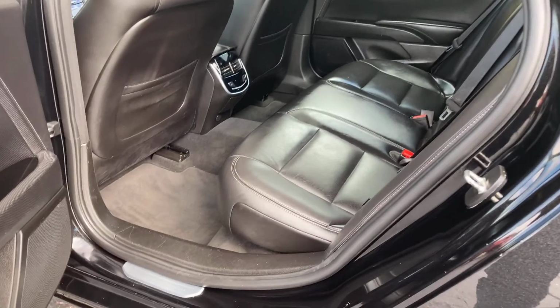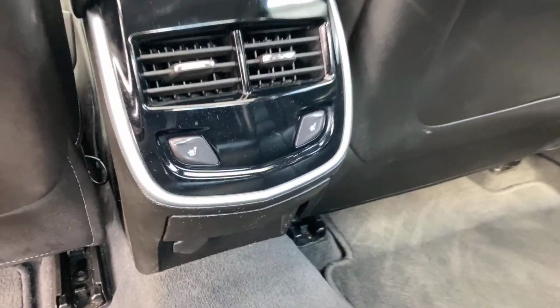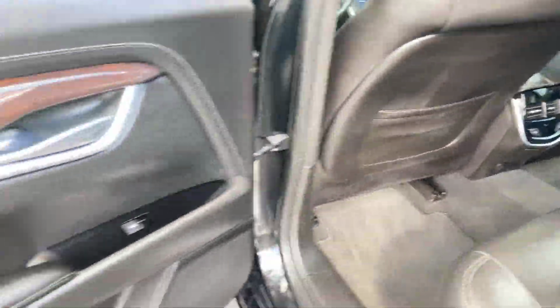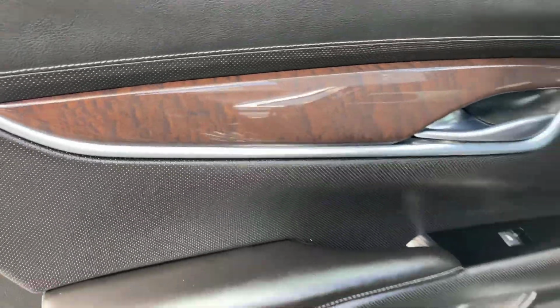And it's got beautiful black leather interior in this, wood trim. There I've got the shade open on the sunroof. You do have heated seats even here in the rear, and there are the controls to turn those on and off. Beautiful black door trim with the wood grain accent.